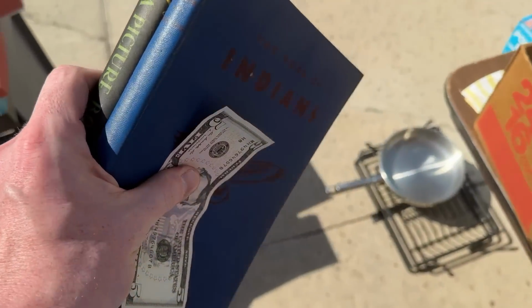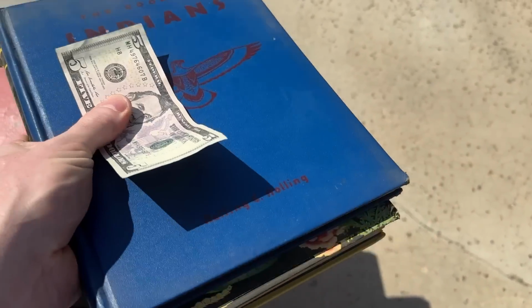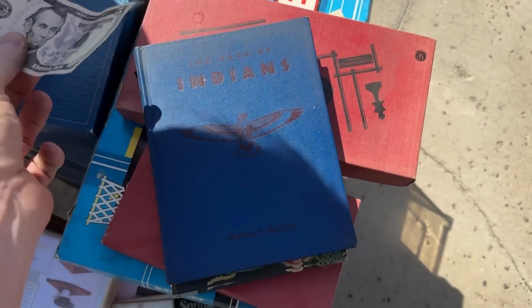Would you do 2 for $5? Sure. Okay. Sure. There we go. Thank you so much. All right, those 2 books were my only 2 pickups, but a very good start to the day. So let's head out to the next one.